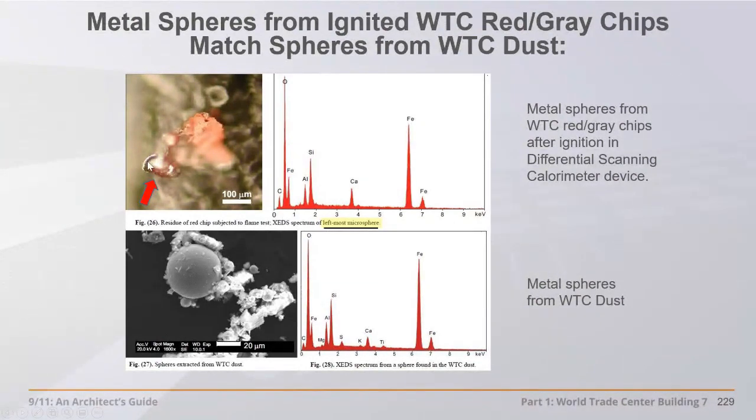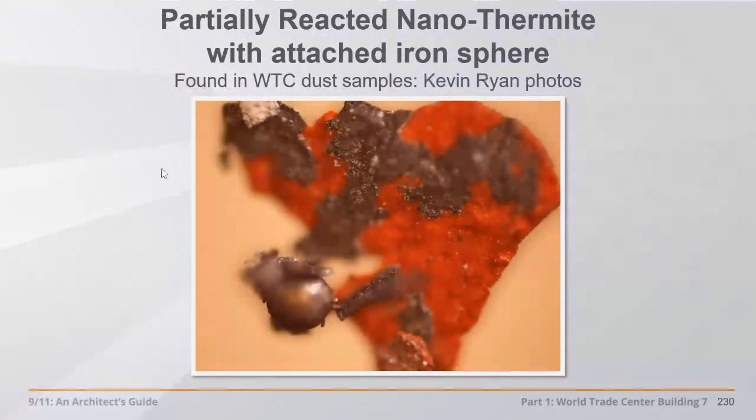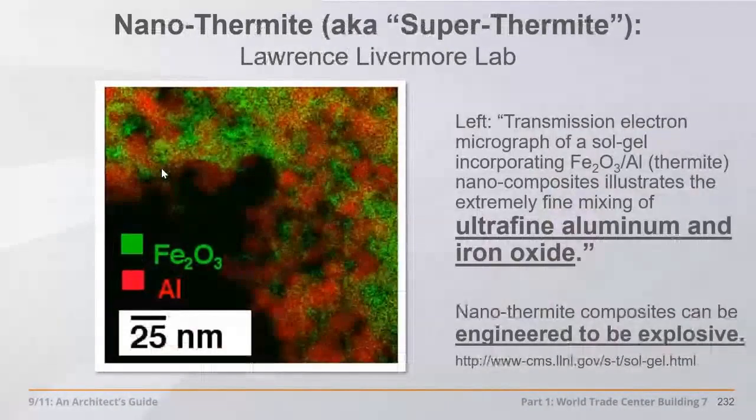So we know where these spheres came from. It's not a mystery. It's proven scientifically in the lab. And as if we didn't know where these came from, they're found attached to partially ignited red-gray chips, as you see here and here. It's a very sophisticated process.